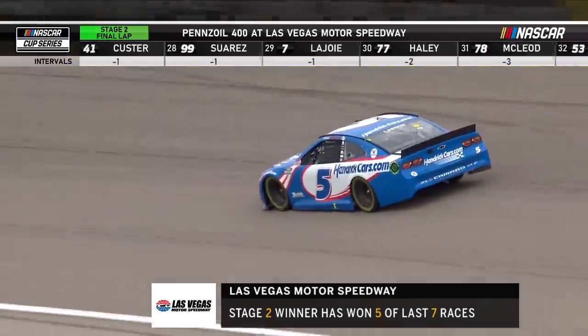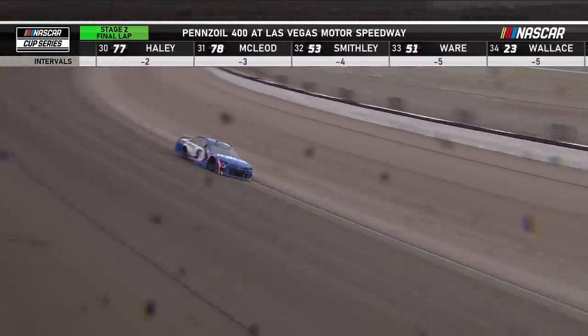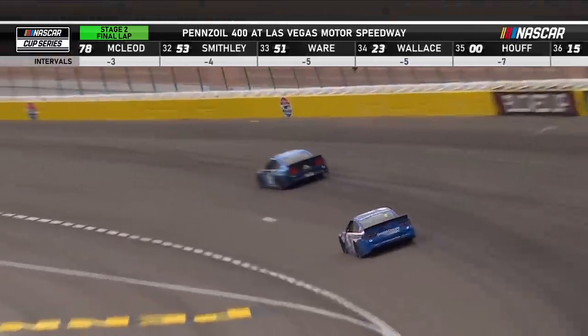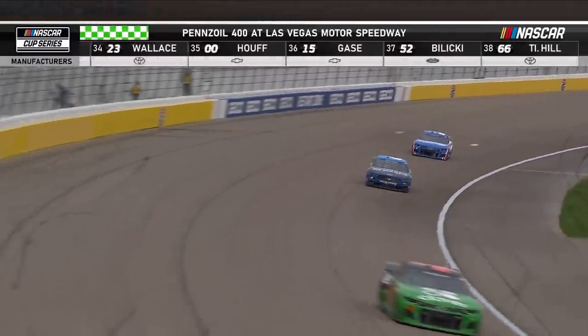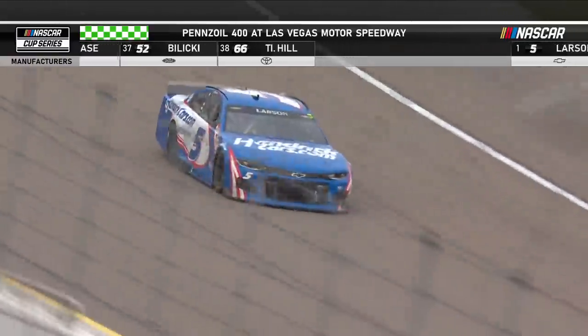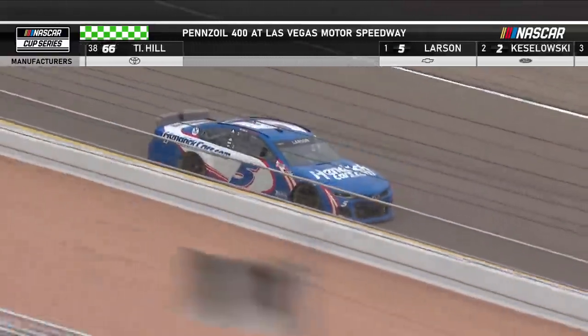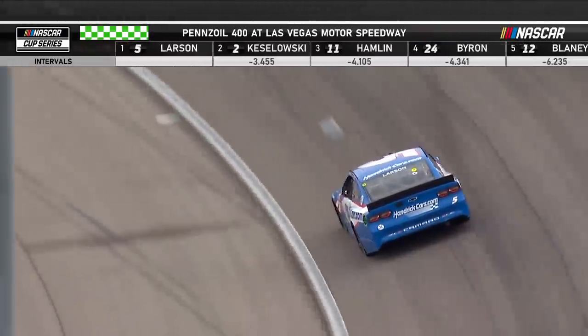Odds-on favorite to win the race is the Stage 2 winner, whoever it is. Now, Kyle Larson does not have a victory in the Cup Series on a 1.5 mile track. He's finished second on these size tracks 9 times. Yet. Green and white checkered flag for Kyle Larson. He is your Stage 2 winner.